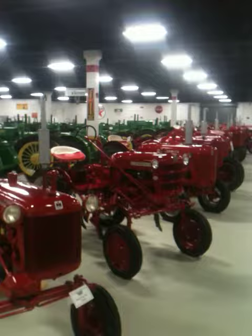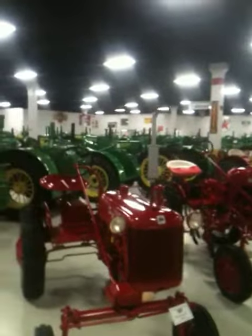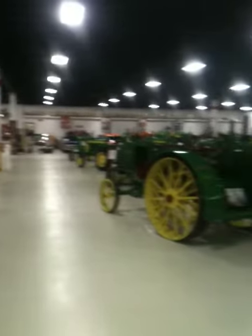Ride. I'm here at the Keystone Tractor Museum, which is off Interstate 95, I guess just a little bit north of Petersburg in Colonial Heights, Virginia. I think it's one of the largest tractor museums there is, at least on the East Coast. And here you go.